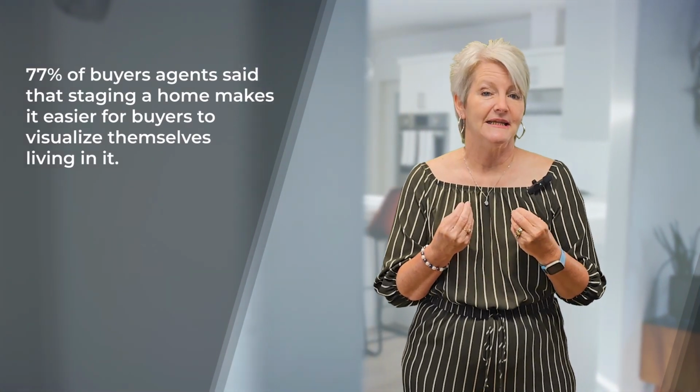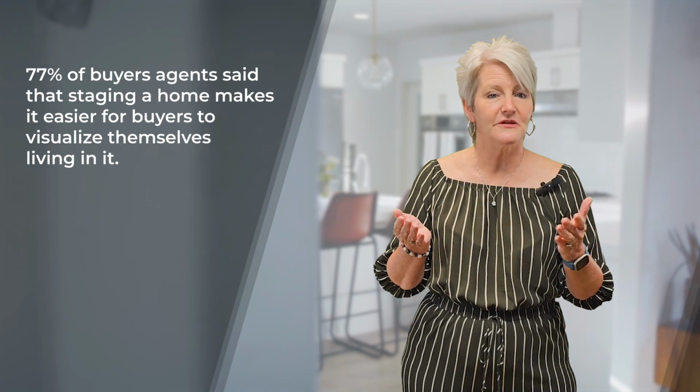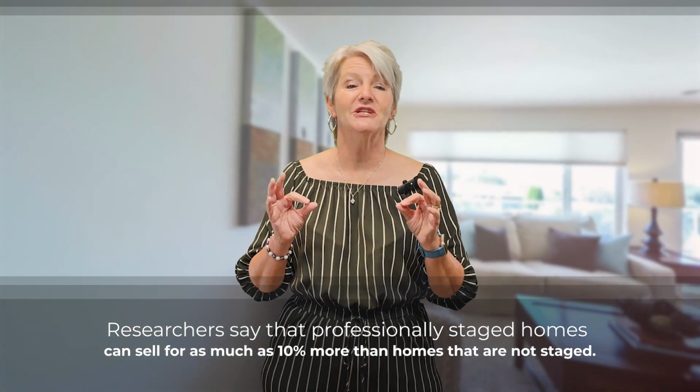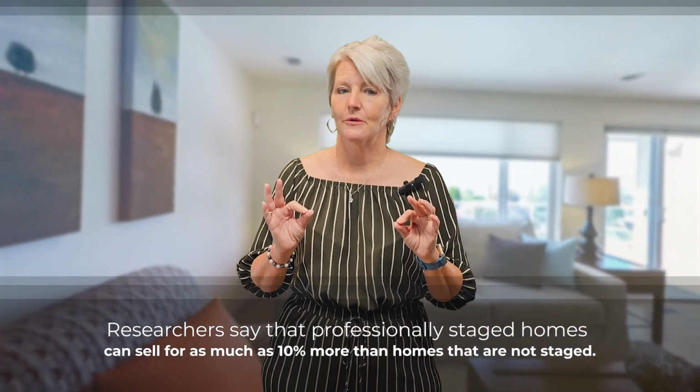Next, make sure to work with your agent on staging your home. 77% of buyers agents said that staging a home makes it easier for buyers to visualize themselves living in it. And staging will help your home stand out against the competition by showcasing the very best features of your home to your buyers. Also, researchers say that professionally staged homes can sell for as much as 10% more than homes that are not staged. And the good news is, here at Lelak Real Estate Team, we actually include light staging as a part of our services.